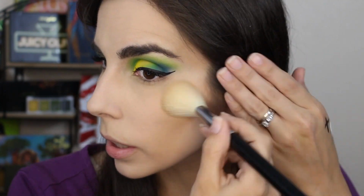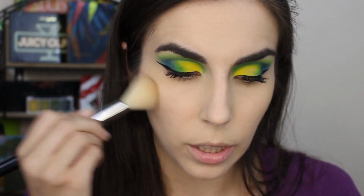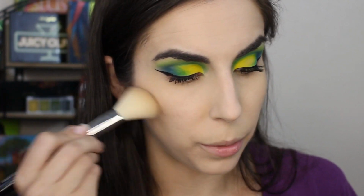Ooh, this is looking nice. If you see that line, it's very pigmented, but it's a good color. It's not too dark for my skin tone, at least. Did I say what color I got? I can't even remember. I got medium.